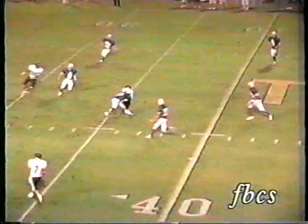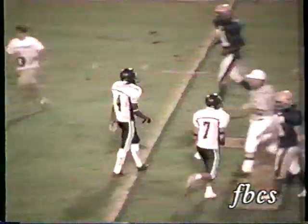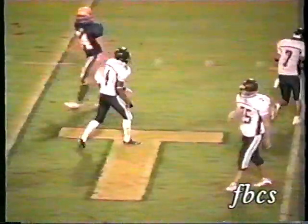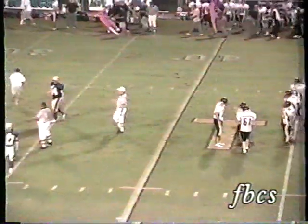Miller to throw. Throws out here. Richard is wide open. First down, Bucs in Sulphur territory. The stick is made by Menard, but an excellent throw by Miller. He threw that on a rope to the 36-yard line. First down, Barbe, inside Sulphur territory.